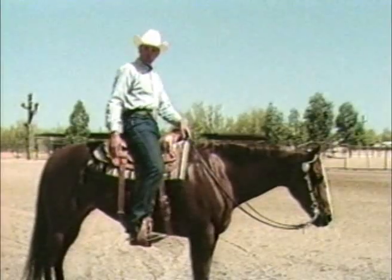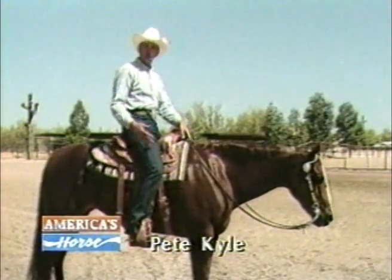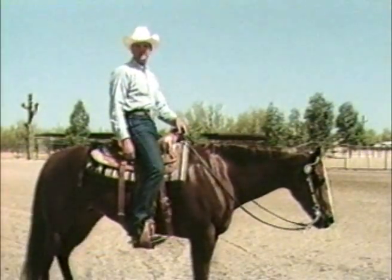She is a nice mover. She didn't drag her toes through the ground. She had real nice cadence to herself, and she loped real strong underneath her. This is what a nice Western Pleasure horse is supposed to look like.